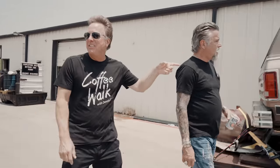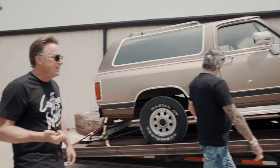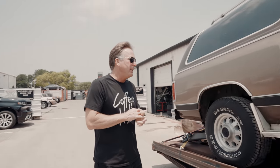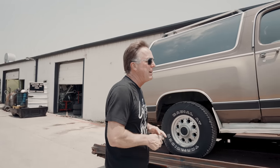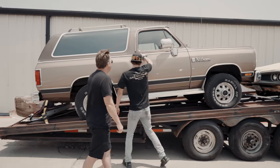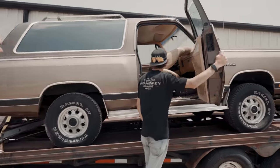An '89 Ram Charger, which I think you're familiar with. Yeah, our son was telling me about this one. A little bit rusty. Came from Illinois, that's why. It did, but this is the first year of the 360, and it's fuel injected, four-wheel drive from the factory, so that's kind of the one to have. He said the interior's not bad. No, the interior's nice. It's like brand new.